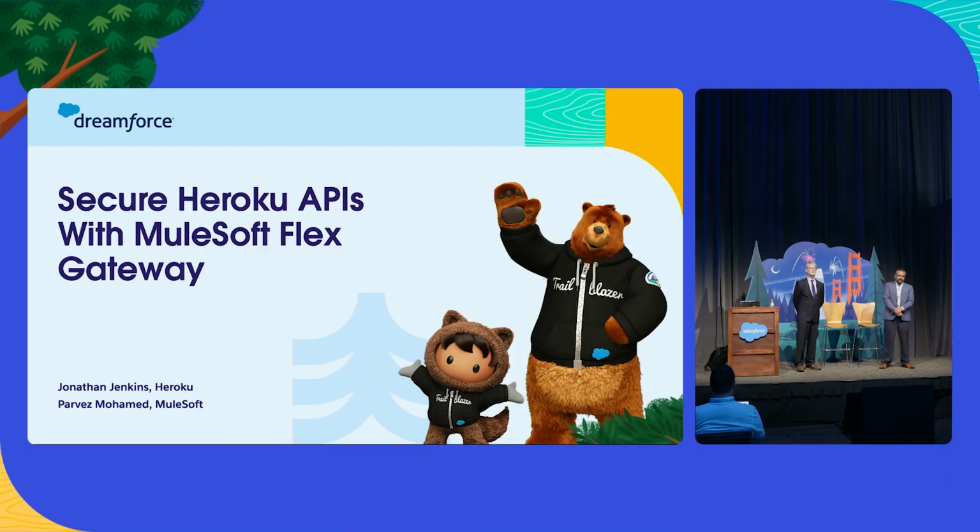Good afternoon, everyone. Today we are going to talk about securing Heroku APIs with the MuleSoft Flex Gateway.